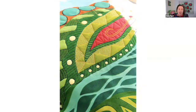Yes, so I use a polyester embroidery thread. I use the same colour in the top as I do in the bottom for my machine. And sometimes I double the thread and sometimes I use a single thread through the machine. It just depends on the effect that I'm wanting at the time.